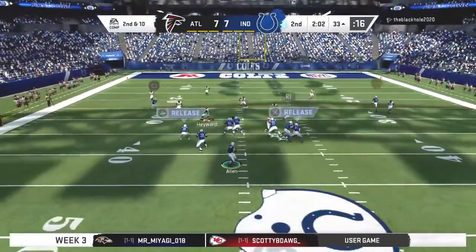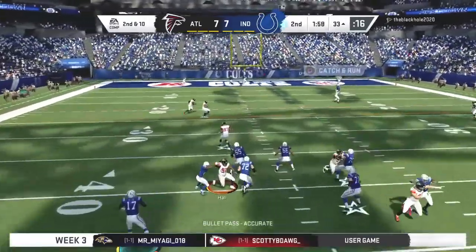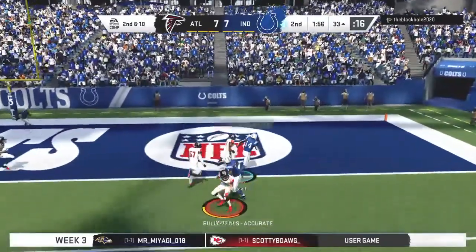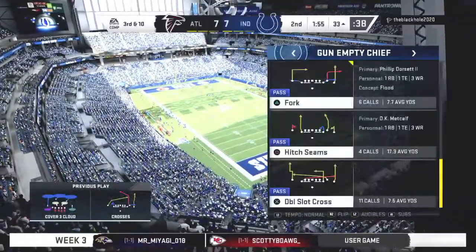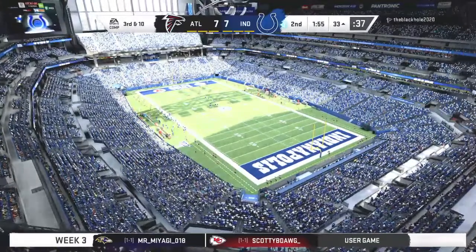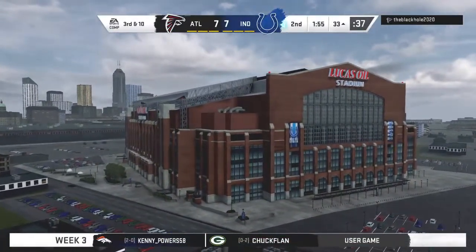Throwing on 2nd down. Allen. He'll rifle this one deep right side. 1:55 left to go in the first half of play. Had his hands on it, but dropped it. The rookie making a little bit of a rookie mistake. Third down.